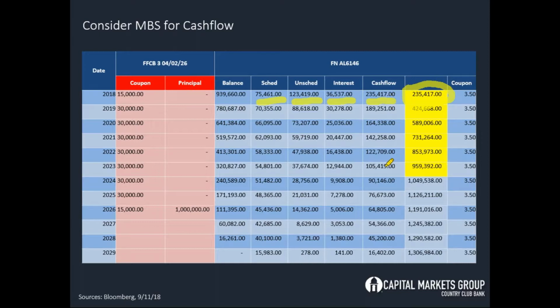And every year as you go on, you're going to continue to get principal, both scheduled and unscheduled, as well as interest payments back more quickly, providing cash flow in these amounts over here. Whereas if you were in a bullet structure, you're not getting any cash flow of principal and only your coupon and interest payments. Essentially, by 2023, 5 years from now, you'll have received back $959,000 on $1 million initial investment, whereas in a bullet structure, you would have only received your 5 coupon payments.